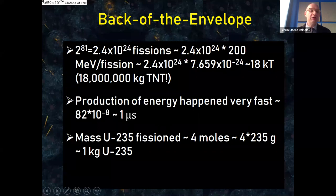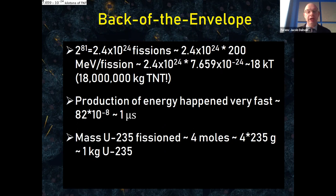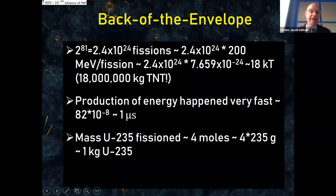If we look at how much time it took to produce all that energy, well, there were 82 generations and there were 10 nanoseconds per generation. So if you just multiply 82, or let's say 100, times 10 to the minus 8, that's 10 to the minus 6, and that's 1 microsecond.